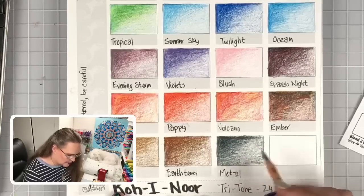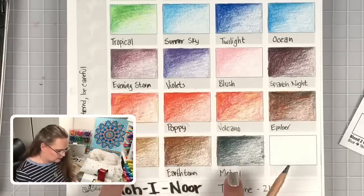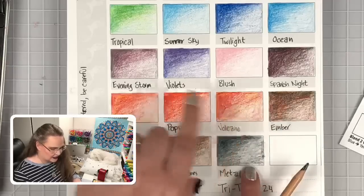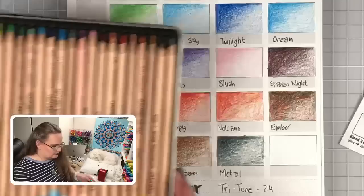Okay, but it blends out well. There wasn't a moment where I felt like some of the pigments were stronger than others. So it definitely blends out nicely. Okay, so that's the set of 24.